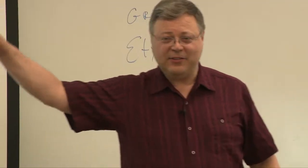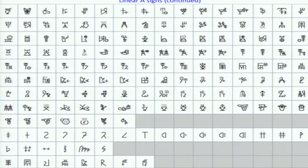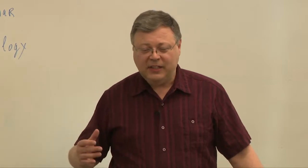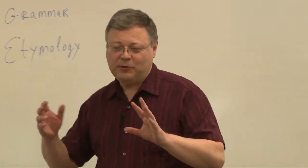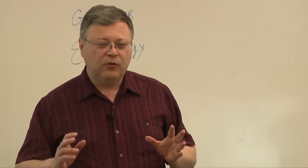So now let's take a look at Linear A. Linear A has this set of symbols, at least half of the symbols, and then it continues here. We can see that many of the symbols have a little picture of a cup and other objects. And these are the ones that we would like to analyze today. So I think the process of just looking at symbols and deciding that they look similar to me is a little weak approach.